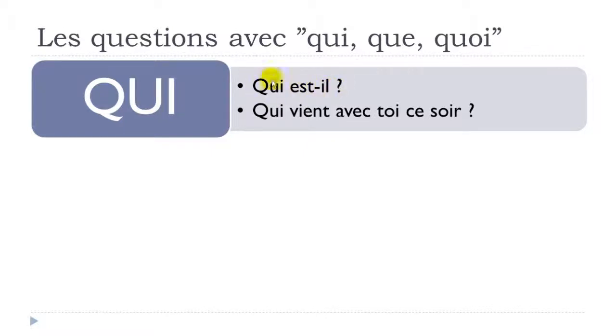Qui est-il? Or then, let's see a little example here. Qui vient? Vient is from venir, which is to come. So, qui vient avec toi ce soir? Who is coming with you this evening? Qui vient avec toi ce soir? Okay?